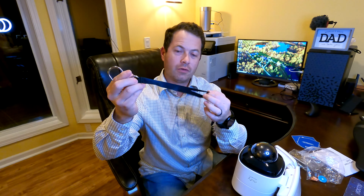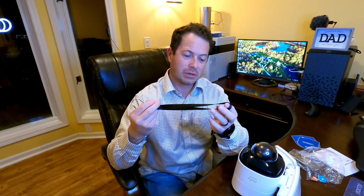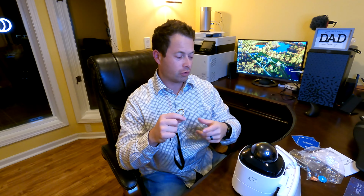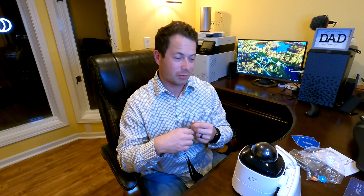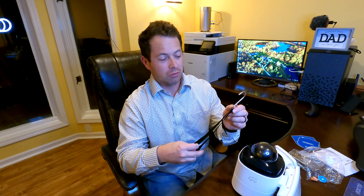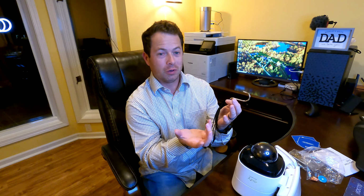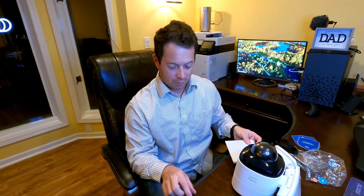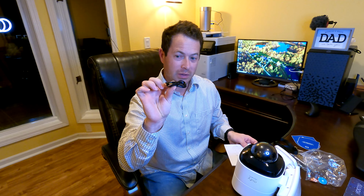All right, and then they also give you a strap, and this is kind of interesting because this strap is used for holding up the camera when you're trying to attach the wiring. Typically you're on a ladder or something to get access to this, so this is a nice little thing that they added and didn't make you try to figure out how to hold the camera while you do the wire nuts as well. Okay, and then after that they do give you a USB cable.